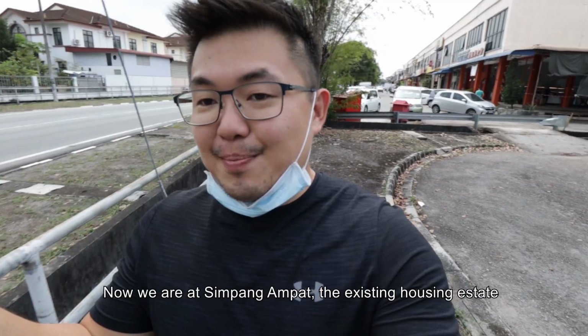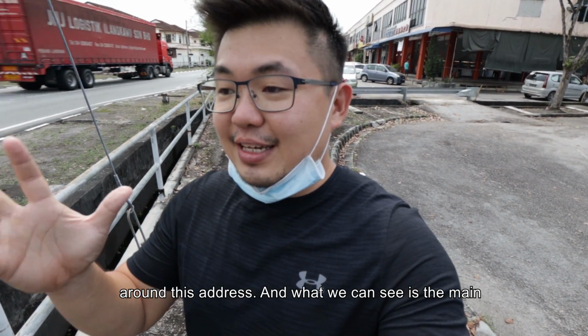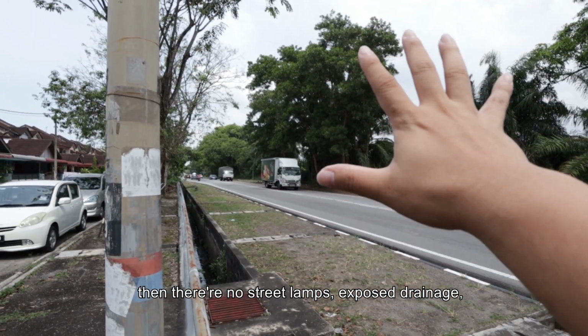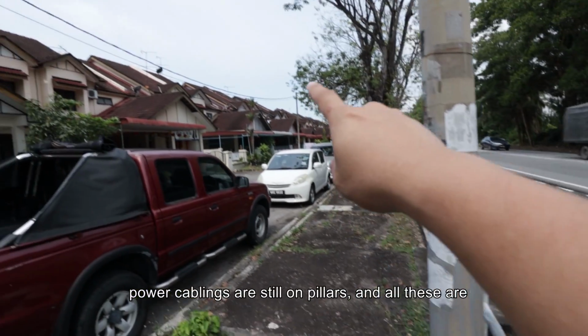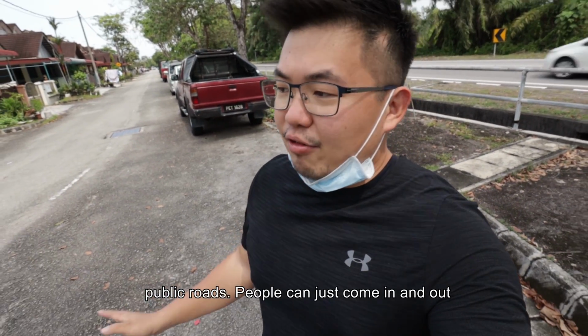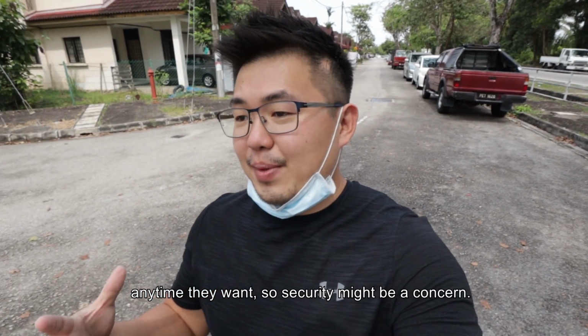Now we are at Simpang Empire, the existing housing estates around this address. And what we can see is the main difference, the roads are actually narrow. And there's no street lamps, right? Then you can see the exposed drainage. You can see the cablings still on pillars. And all these are public roads. People can just come in and out anytime they want. So security might be a concern.